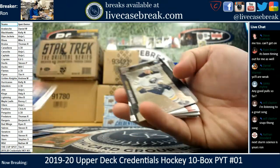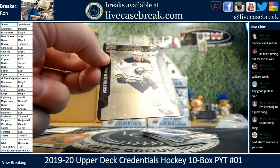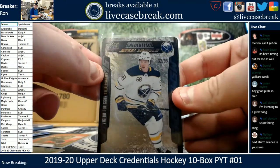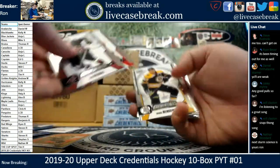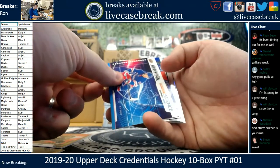Science of Glass, our metal, Victor Olofsson for the Sabres. That's 32 out of 99. Steve, I assume you're going to want that one. That's a really cool card. Those medals are nice. It's one per box. So they're rare, but not overly rare.